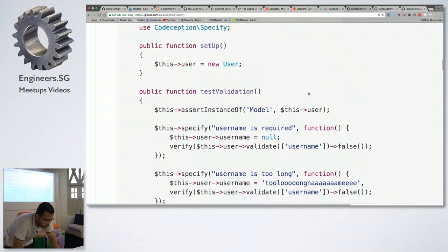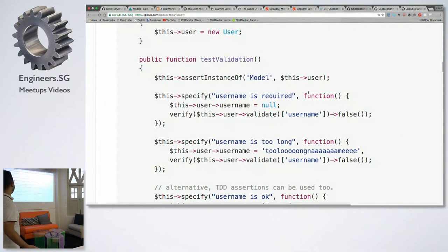Right. So compare this to the earlier test that we have done before. So we have test validation, right? Then assert that model is instance of this user instead of model. Then after that, it's specify, username is required, then function, then verify, specify, then verify. So does this look familiar? If you don't see it, this is basically BDD style language writing.